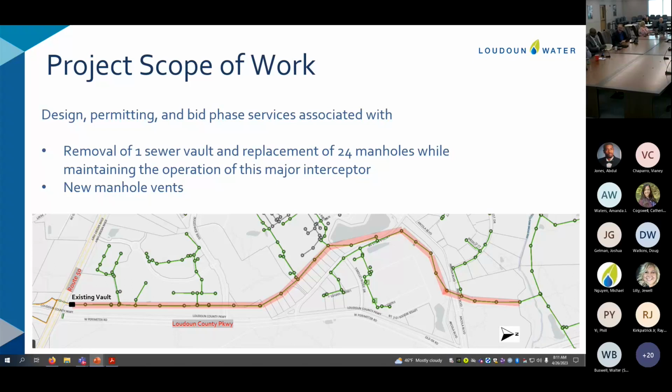Okay. Sorry about that. I interrupted it. So with this project, once again, here is where the Elk Lake pump station force main comes and discharges into this vault. Back in 1995, when we designed this sewer, the plan at the time was to bring another force main from the east. So this manhole is sized larger, but then that plan got abandoned, and now we do not need this big of a vault. This vault is also deteriorated. So with this project, we intend to remove the vault and replace it with an appropriately sized manhole.